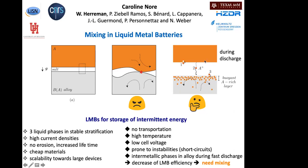Also during fast discharge, the ions from the top layer will alloy with the component of the bottom layer. You can see appearing a buoyant layer rich in the ions A, and that may form an intermetallic phase in the alloy during fast discharge. In this case, you would like to have some flows, because it will decrease battery efficiency. You need mixing. So you would like to have not too strong flows, but some flows in the bottom layer in order to homogenize this layer.